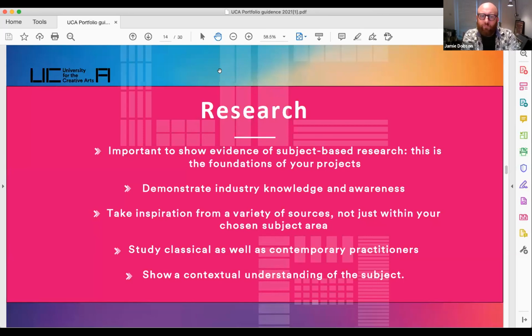Okay, so research. Yeah, we're interested to see your research. We all do research to inform our ideas, to find out about stuff, to test our assumptions, I suppose. It's really important that you show your research to us. Through showing us your research, it will give us an idea of the people that you're interested in. So this will give us an idea of your understanding of the creative industry that you want to work in.